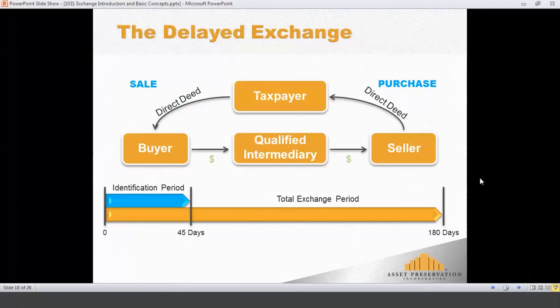So property gets under contract. The taxpayer contacts a qualified intermediary. And by the way, the qualified intermediary is the term the IRS uses. Sometimes you'll hear that referred to as a QI, sometimes an intermediary, sometimes a facilitator, sometimes an accommodator. Those are all synonymous terms.